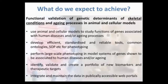So what is it that we're actually trying to achieve? We're looking at skeletal conditions, so genetic diseases of bone and cartilage, and also at aging processes, and we're using the cell models and the animal models that we have developed at the different universities, or are developing under the SYBIL project, as well as patient cells that we're getting through from the patient cohorts that we have in different universities. And what we're looking to study is the functions of the genes that are associated with all these conditions. And what we also want to do is bring in this systems biology approach.